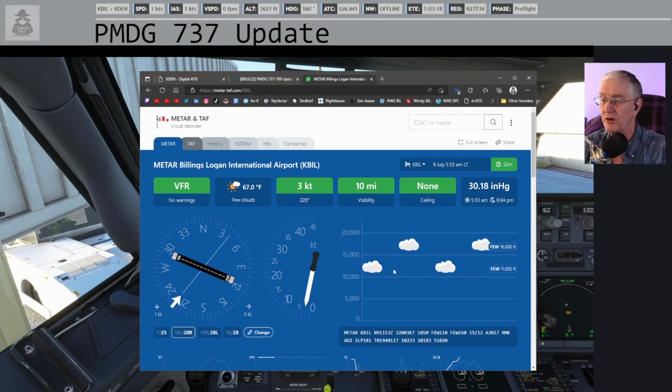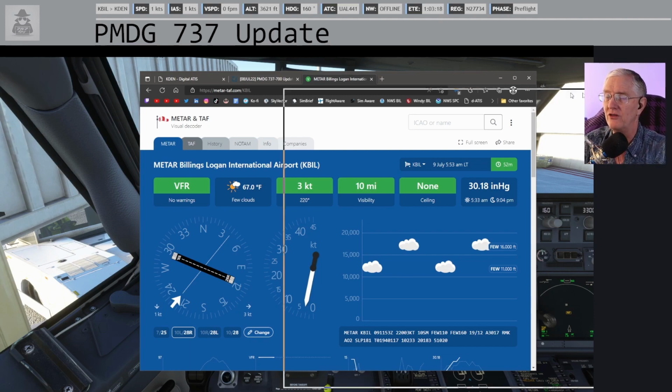This will also give you a good visual representation of where the clouds are and show you the METAR down here, so you're able to start learning how to decode METARs. And it's pretty simple. Right now, the winds are 2203, 220 at 3 knots. We got a few clouds at 11,000 feet, some more clouds at 16,000. The temperature is 19. The dew point's 12. When the dew point and the temperature are really close together, you might have to worry about a little bit of fog in the morning. And the altimeter is 3017.